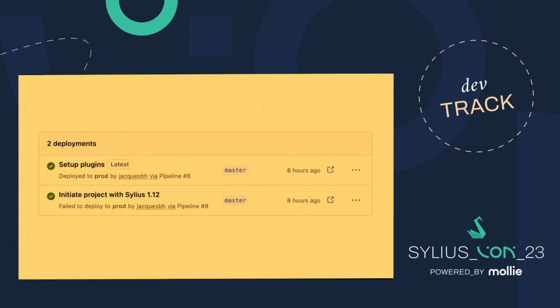So we had 2 deployments on this project. I edited the HTML because we failed a lot. But so you have this. Every time you push, the CI runs. And then if the CI passes, you get the deployment.